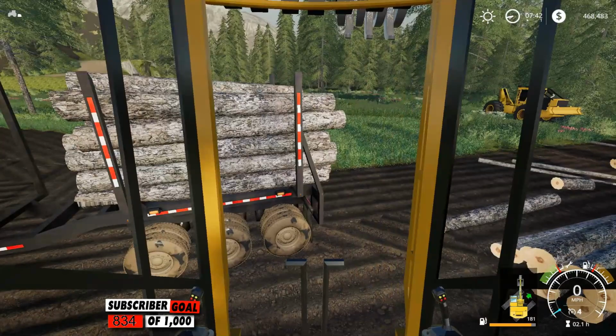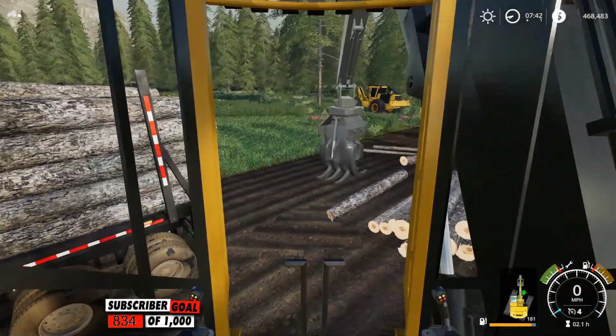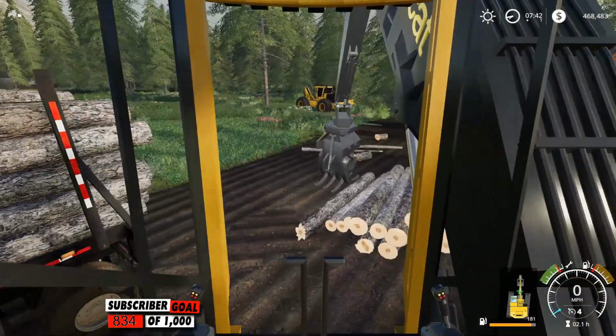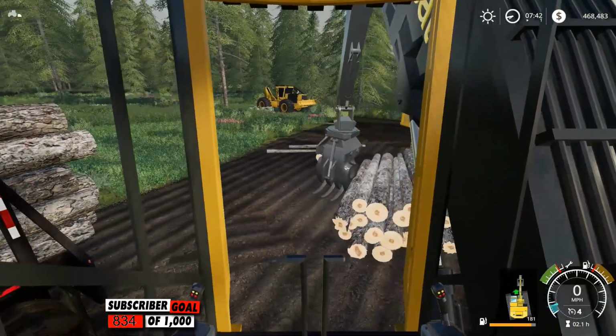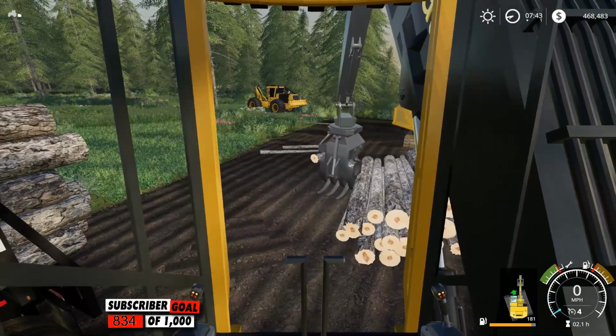That should be good enough for the back. Now let me see if I can get this pile scooted over just a little bit, back our truck up so we can get the other two loaded up, and maybe we'll have time to make that run to the sawmill. I'll just leave it like that.